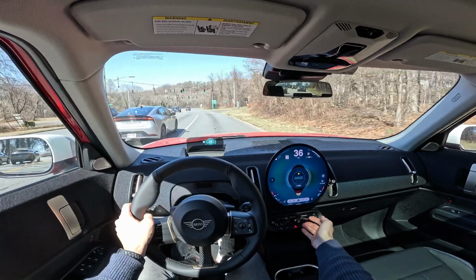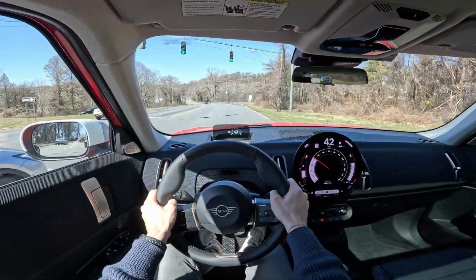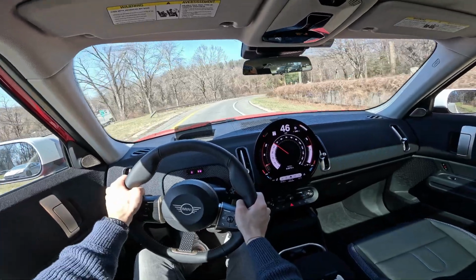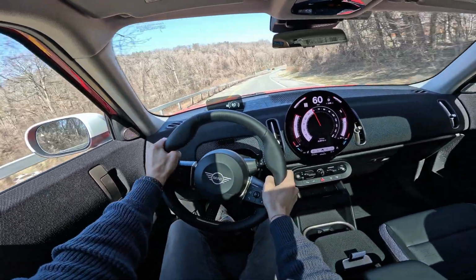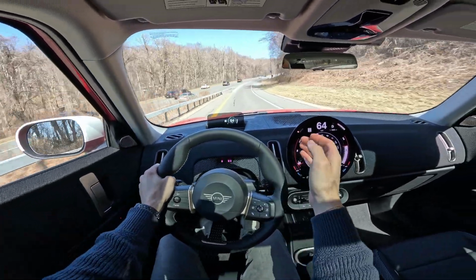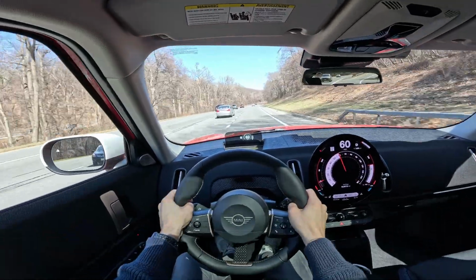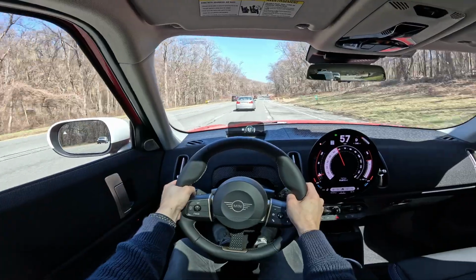Let's pop it into our go-kart mode, head it out onto the highway here, and see the fun sounds it can make, which is kind of cool. Listen to this fake revving sound it has here. I guess it doesn't really do it when you're on power, but let's say if you're at lower speeds, if you lift off, it has like this kind of bouncing off the red limiter sound, which I think is quite funny. Lots of power, like I mentioned, on this all-new Countryman SE.